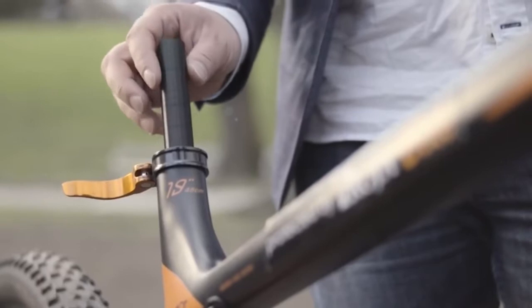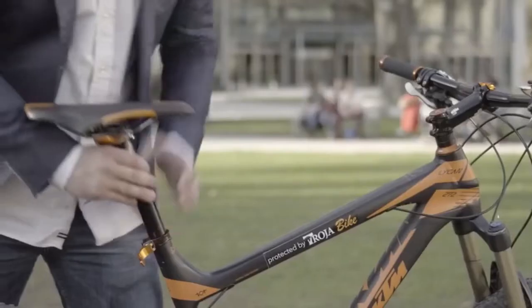If you're away from your bike, you can know where it is at any time, but it is not very cheap. It costs $2,200.